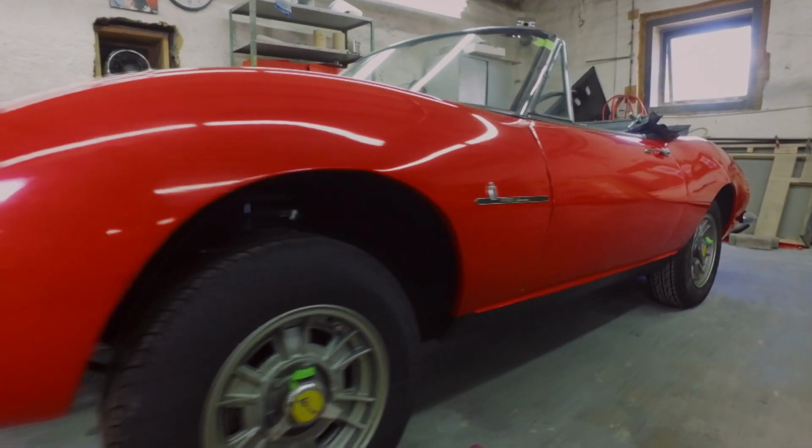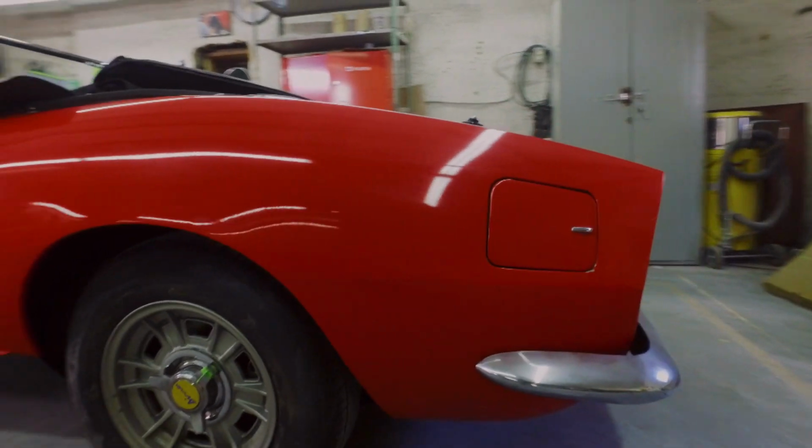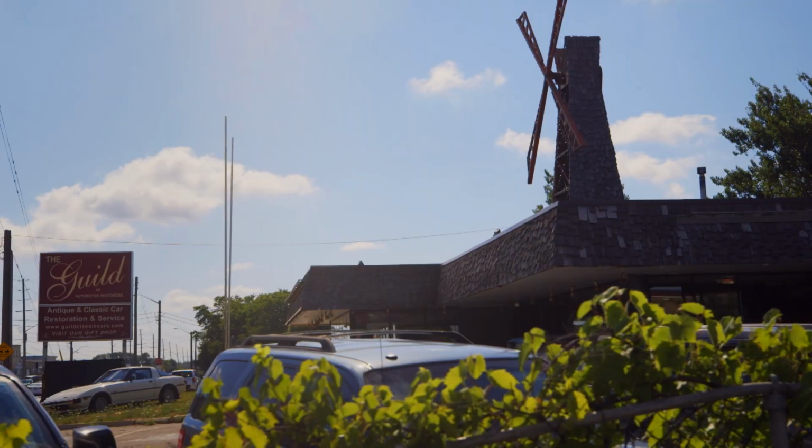I really don't see anywhere on this car where they could have done it any better. There's just nothing wrong with this car.